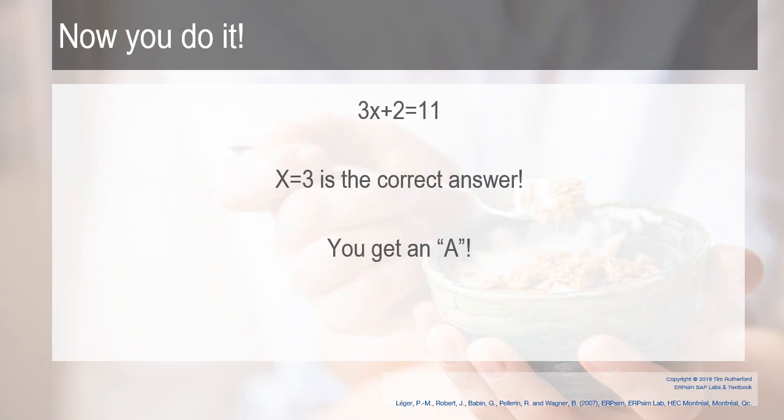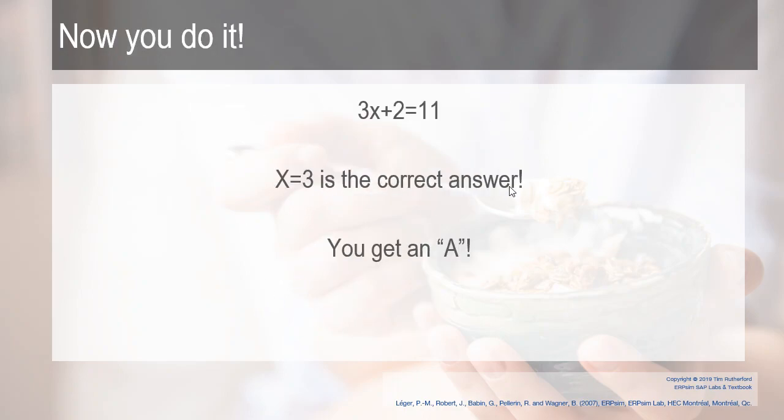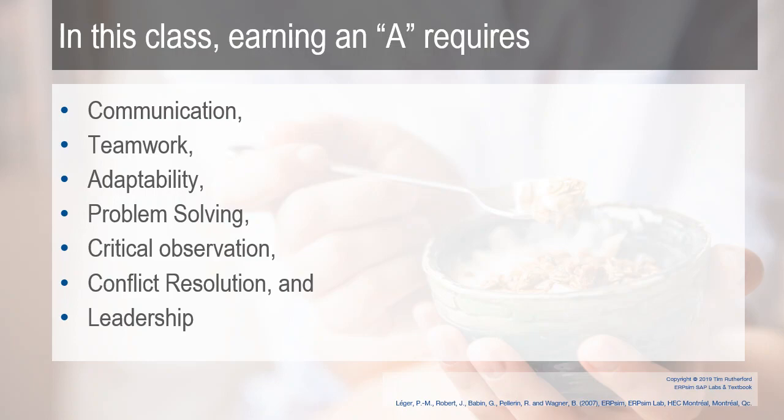Now you do it. And they give you a problem: 3x plus 2 equals 11. If you follow the same process, you'll get to the correct answer. x equals 3, you get an A in the class. Well, it's not quite like that within this class. We're looking at soft skills in this course. So earning an A is going to require communication, teamwork, adaptability, problem solving, critical observation, and then as necessary, conflict resolution and leadership.